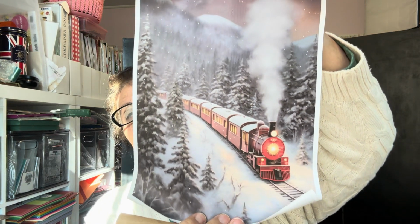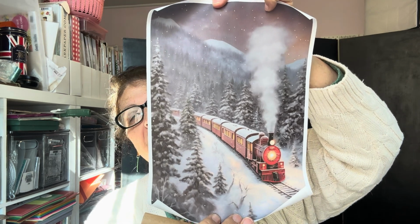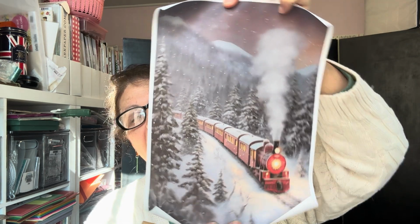So, look at this one. Okay, so we have this one, which just is so Polar Express to me. I think that one's gorgeous.